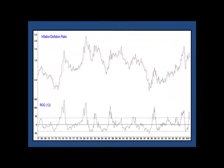This chart features a ratio between inflation-sensitive stocks, such as resources, and deflation-sensitive ones, such as utilities and financials. When the ratio is rising, it's the stock market's way of saying, we believe in inflation. At such times, commodities and bond yields usually rise.